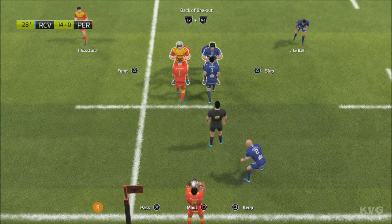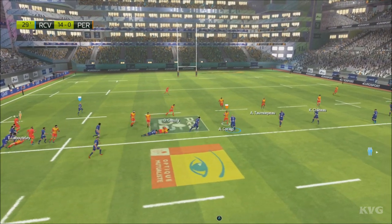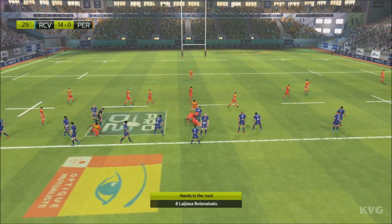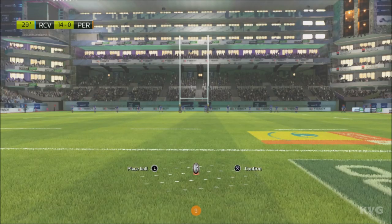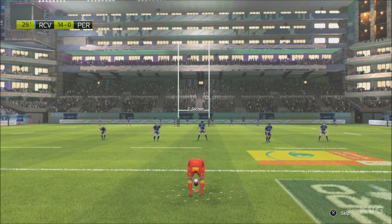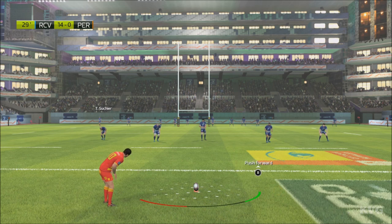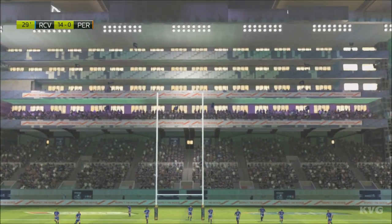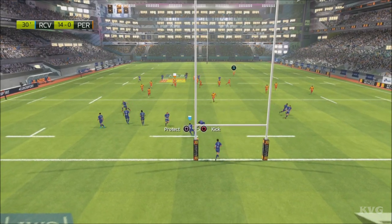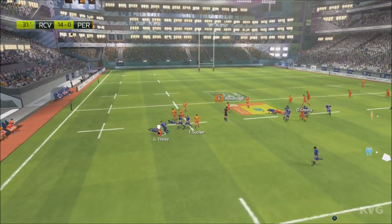Perpignan. The ball well taken. He's taken to the ground, now he has to release the ball. They've decided to go for goal with this penalty. Oh dear, a serious lack of distance on that one. The referee signals advantage. A ruck's formed.